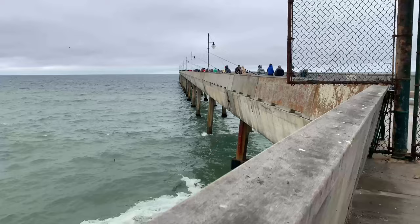July 3rd. The DV1 has been amazing and I'm kind of addicted. I just want to keep coming out, seeing what I can get on the camera. So I know one of these days I'm going to get something amazing. Maybe today's the day. Nice and overcast, slightly windy.